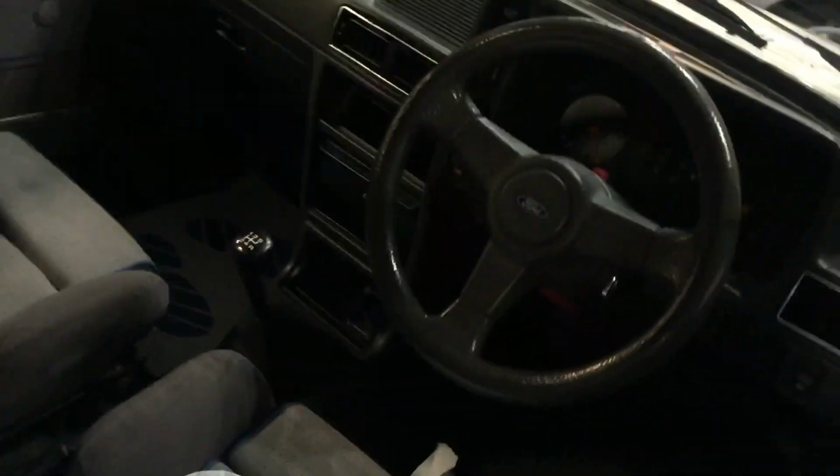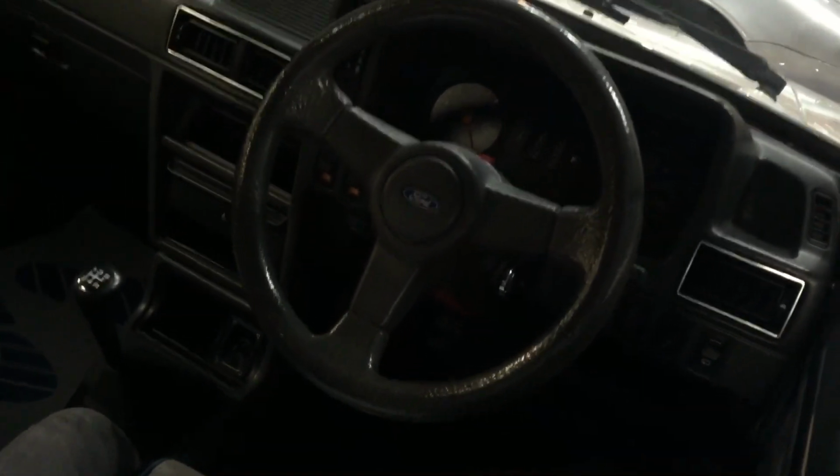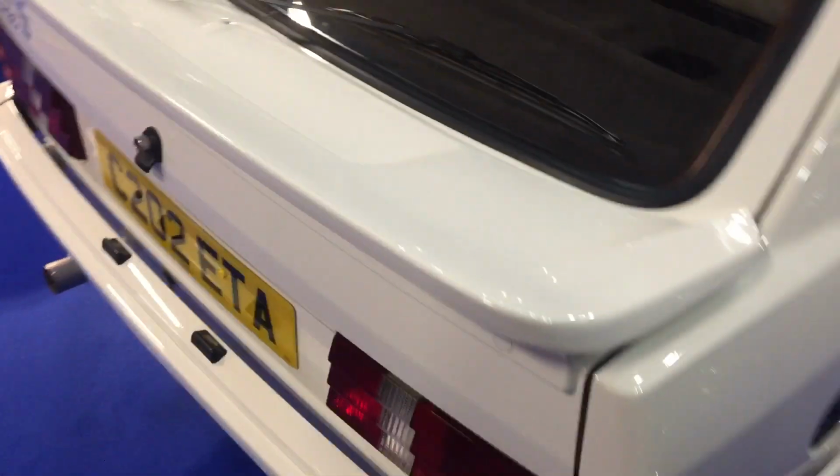Let's have a look at the inside. Yeah, I mean, it's a Ford. What do you expect? It's not like an exotic car, but look at that. Not bad. Ring mirror on the back.